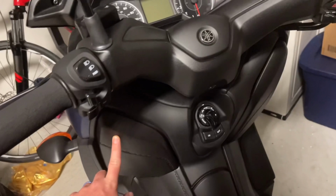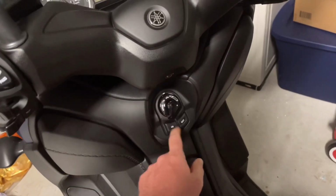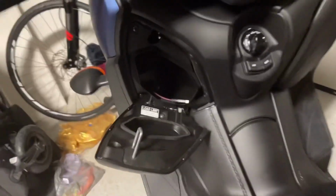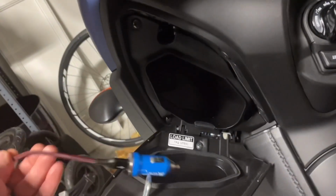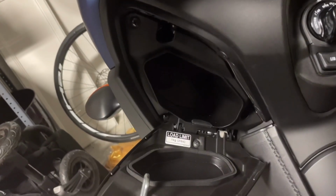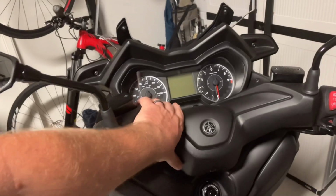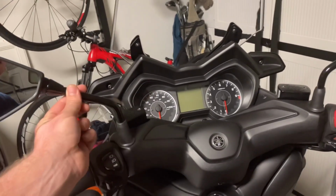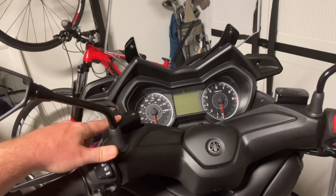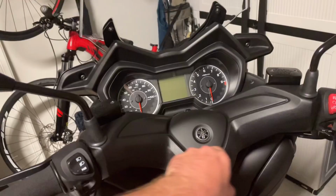In order to open the locked compartment as well as the seat, the engine actually has to be turned off. And this locked compartment is actually where the charging port is. So if you want to charge your phone, you won't be able to access it at red lights. Since the bike has this handlebar cover, it makes mounting things a little more limited. The mirror mount, brake reservoir, or you can spend $110 to buy an accessory from Yamaha.